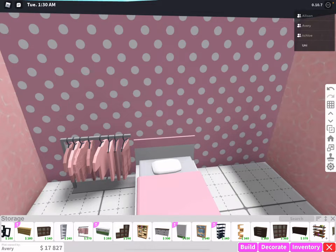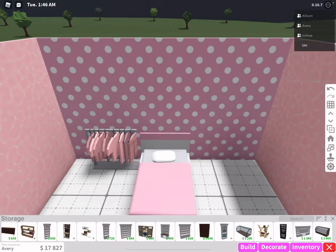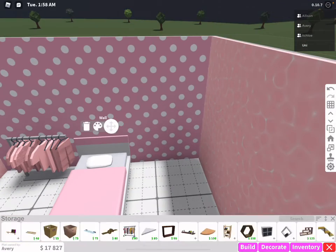Coloring her bed and adding a dresser. I don't know why it's frozen right now, but I don't know. My goodness gracious. So it looks like Riley's just adding a few finishing touches.